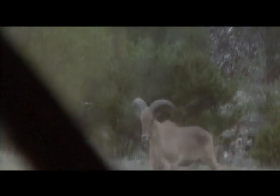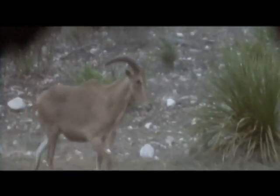Then they all started filing over to our left, out of range, where I couldn't shoot out of the blind. And then finally, one veered over to our right, right in front of the blind, and then the rest of them followed suit.